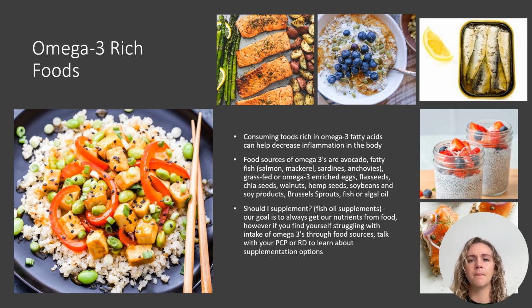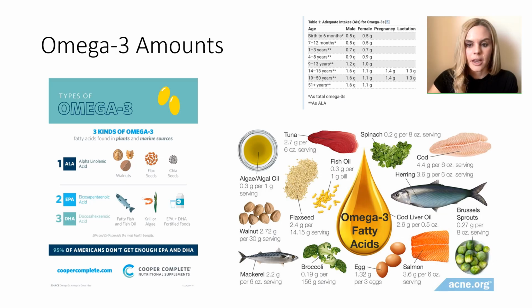We typically recommend that if you follow a plant-based diet or do not eat fatty fish about twice per week, supplementation might be helpful to ensure you are consuming enough omega-3 fatty acids, as the plant-based sources just don't have enough of a high conversion rate into the type of fatty acid that we're looking for that has the evidence to support that decreased inflammatory response. If you don't find yourself eating these food sources frequently, supplementation may be appropriate.